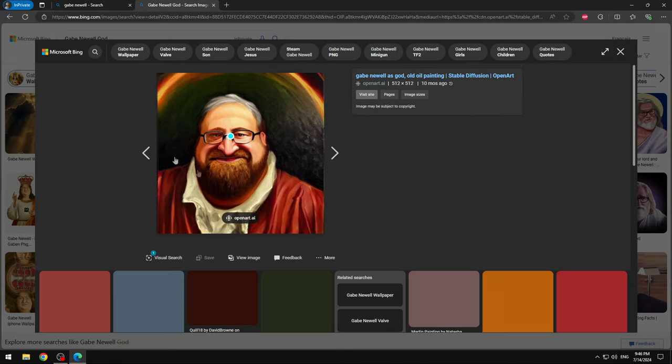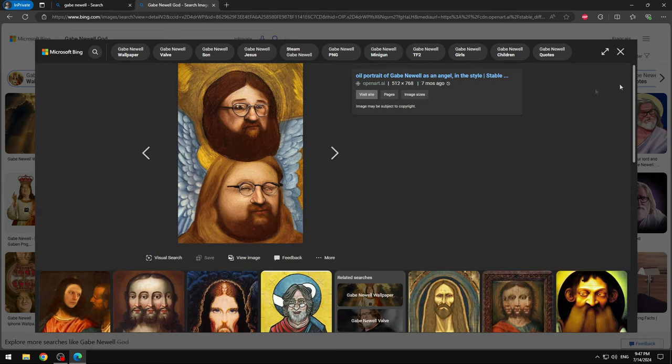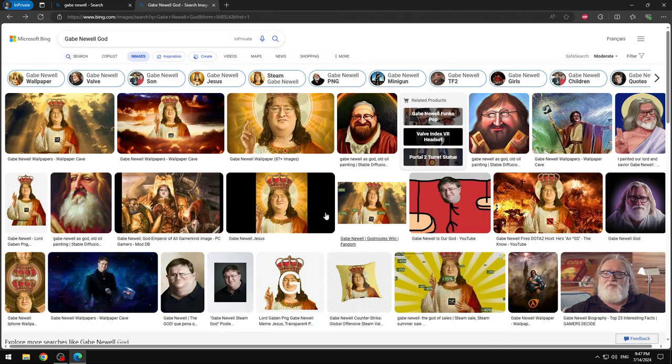They even have Gaben Noel God, because he is the god of Steam, guys. Look at this absolutely crazy image, guys. Made by Shakespeare himself. The best artist in the world, Shakespeare, right here, made this picture of Gaben in the 1500s. He predicted the existence of him, right?